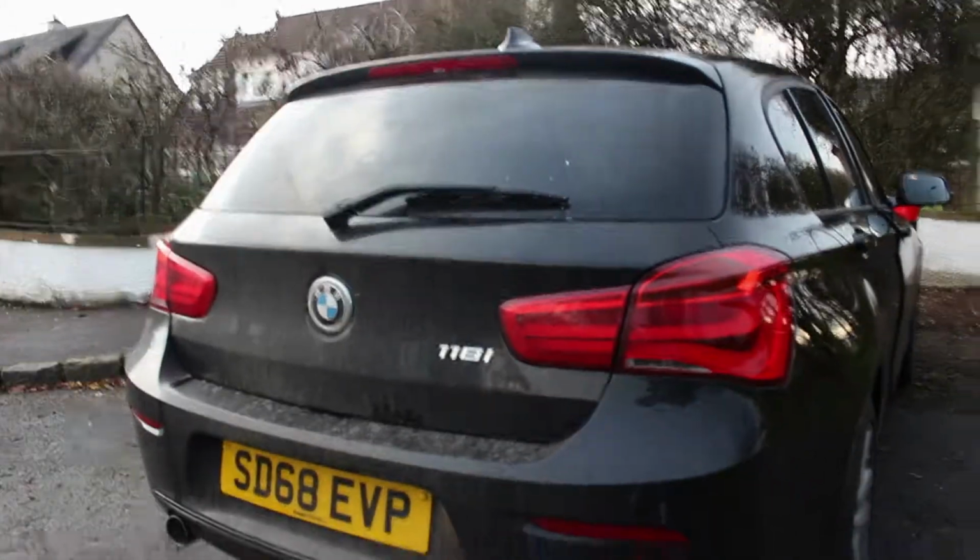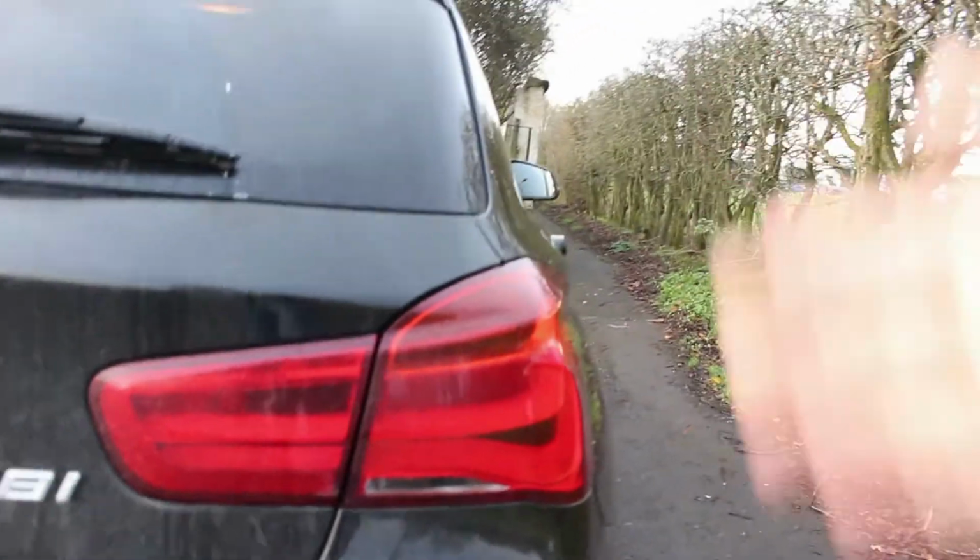As I said, walking round to the back, we've got LED tail lights now from the 2015 facelift. Again, Audi and Mercedes had the light bulbs. You had to upgrade to the AMG or the S-Line to get upgraded tail lights and headlights. I'm going to jump in because the car is freezing. It's freezing outside, sorry.